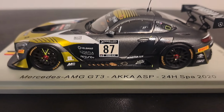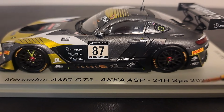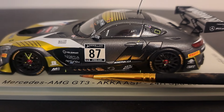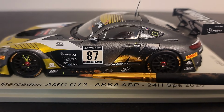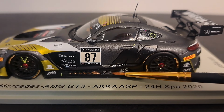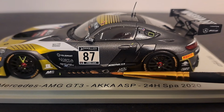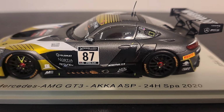One thing I like about the Mercedes being a front engine car is you have the exhaust that comes out the side. Now this is actually perforated here, and you can see the copper exhausts, or at least it looks like it's copper, and the silver tipped exhaust. It is absolutely beautifully done. It's textured. It is gorgeous.